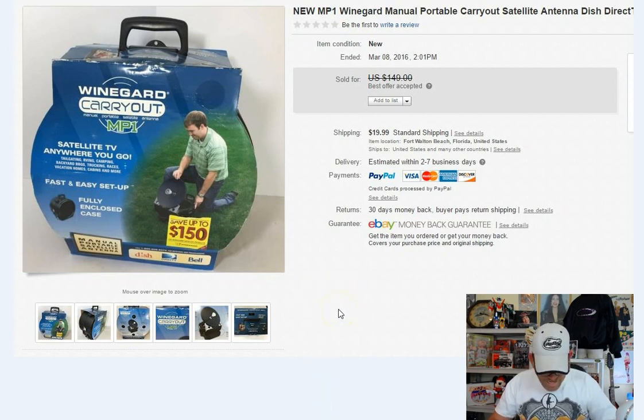But that actually sold for $139.99, shipped, and it was a really quick sell. Yeah, it's a portable satellite you can hook up when you're out and about to your DirecTV or something. I think that's what it goes to.